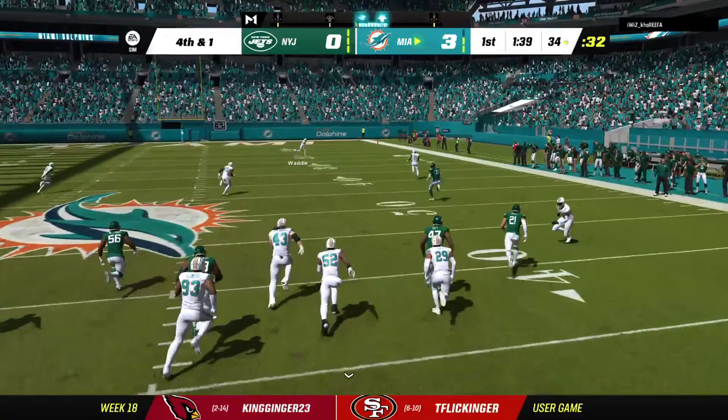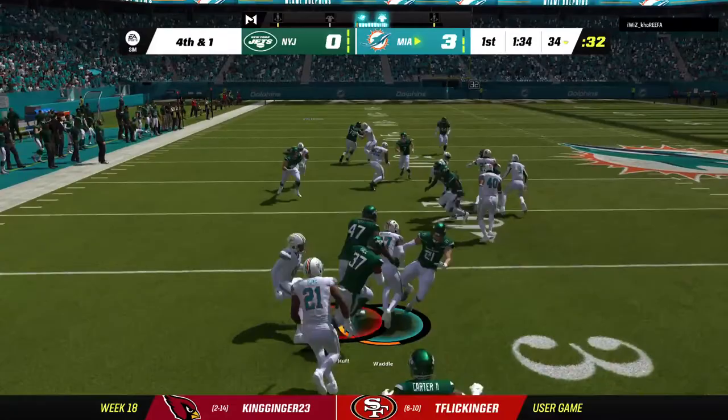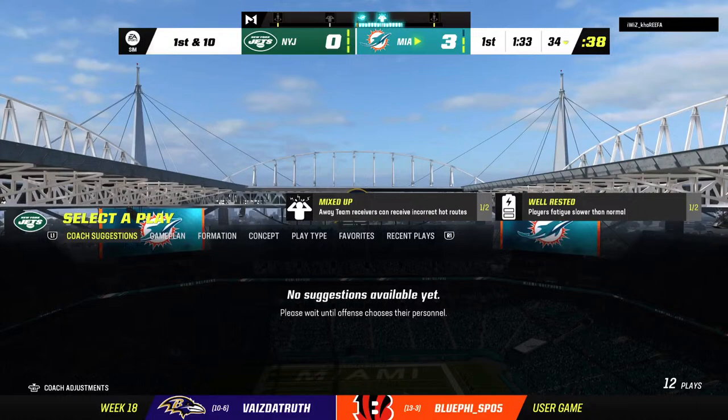His first punt, 45 yards. This looks good as well. Waddle now to return it. A nice return that time, gets 12 yards back. And that will give the offense good field position as they take over.